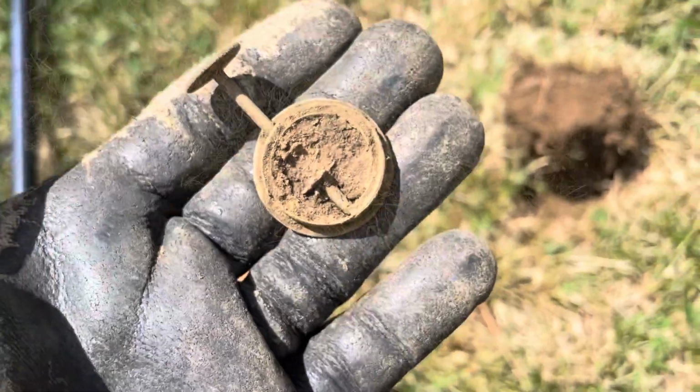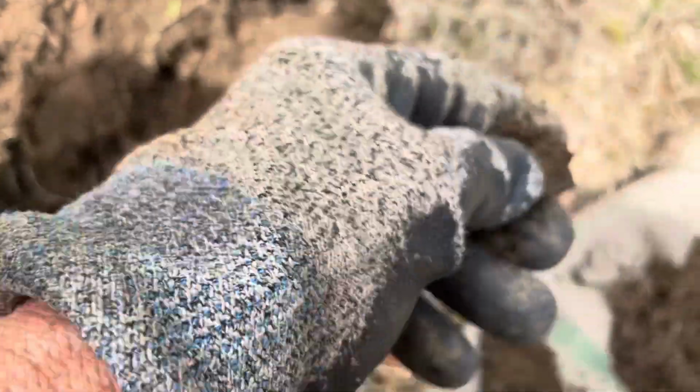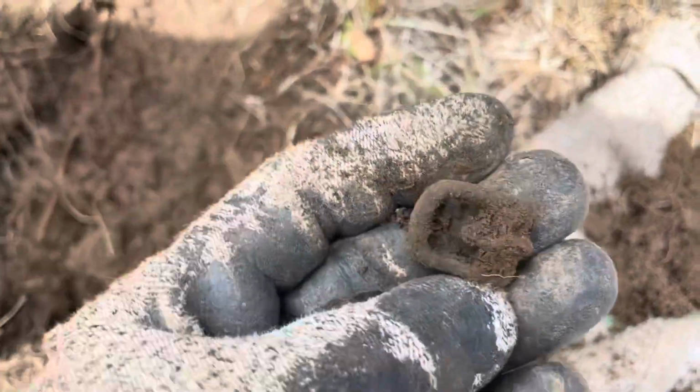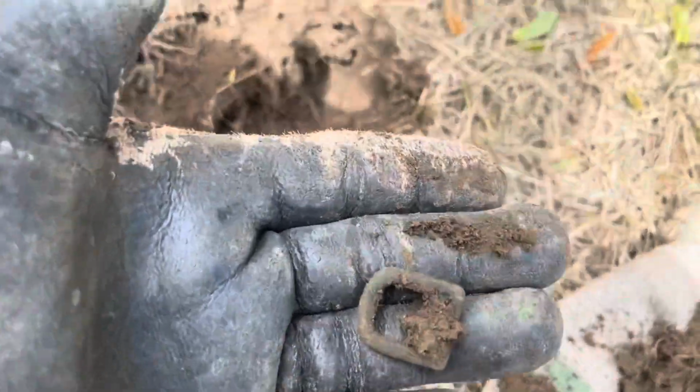Okay, moving on. Got another buckle. Signal's all over, so I'm sure there's something else still in the hole. Looks the same as the other buckle, maybe just a tad smaller. Pretty cool. I don't know what these are from, but apparently there were a few of them out here in this one little courtyard. So, pretty cool.